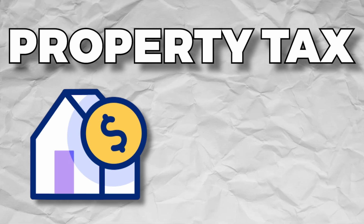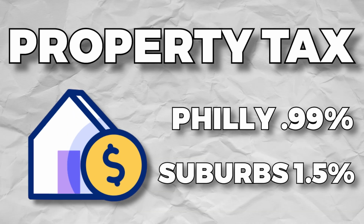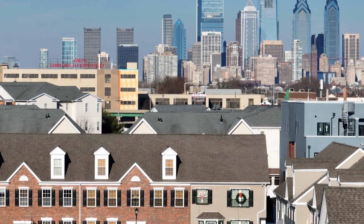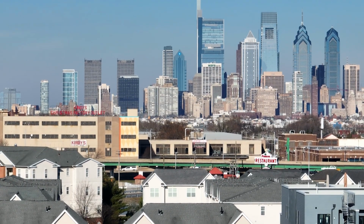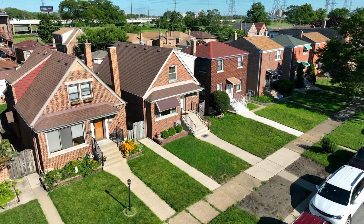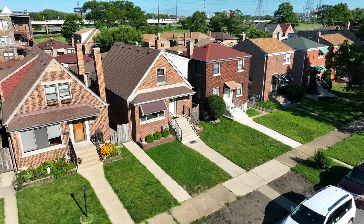When it comes to the property taxes, it really all depends on the specific area that you plan to buy your home. Philly's average property tax rate is around 0.99%, while in the suburbs, the average is around 1.5%. But keep in mind, the property tax is extremely hyper-local, so it really all depends on where you end up buying your new home. So while Philly does have the lower average property tax rate, keep in mind that if you're owning a home in Philly, it's very likely that you don't have a backyard, a driveway, a garage, or anything like that if you own your home in the city. So that extra property tax in the suburbs could definitely be worth the additional space and privacy that you'll likely have in your suburb home.